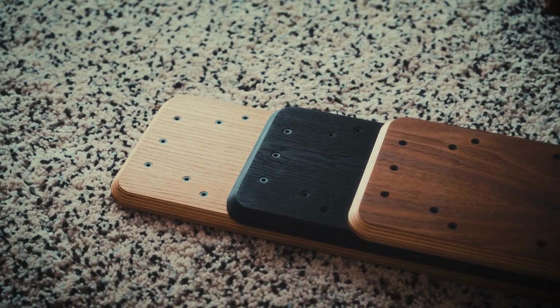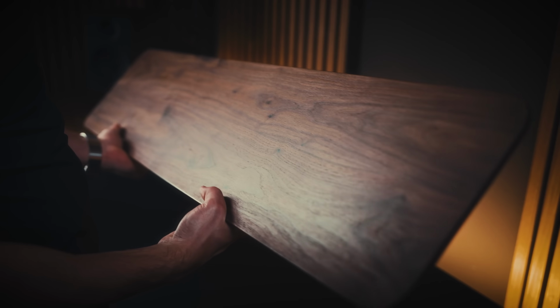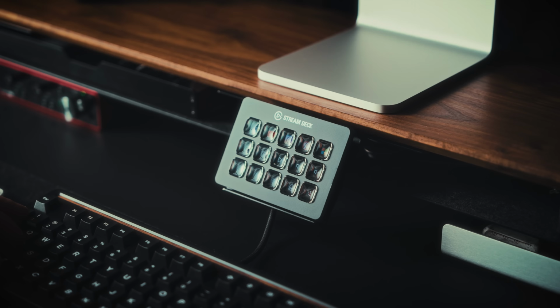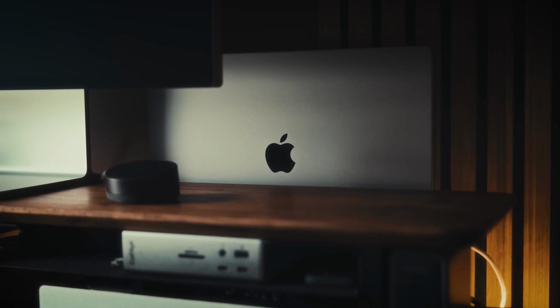Out of all the variants I have, the new solid walnut finish is by far my new favorite. The deep tone and wood pattern look fantastic in person, lending a mature and elegant look to your setup. Personally, I like to use the smart holder for the Stream Deck to hold my iPad on the front, which I use as my second monitor, and the laptop dock on the back to keep my MacBook within reach.